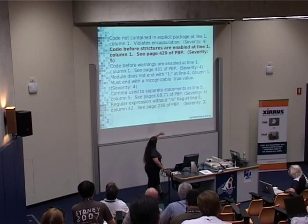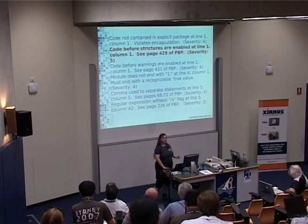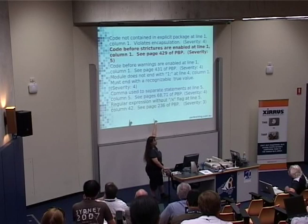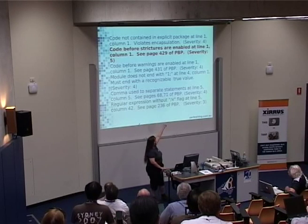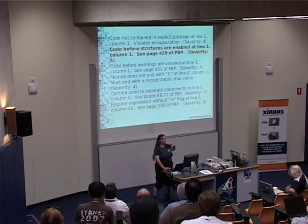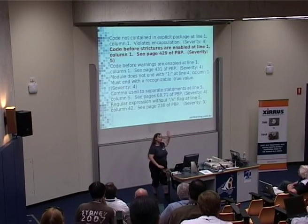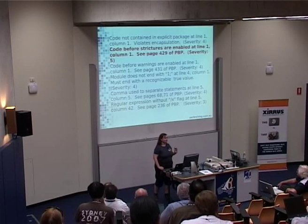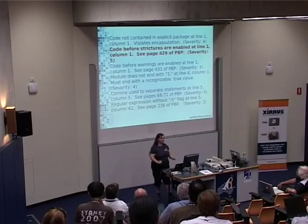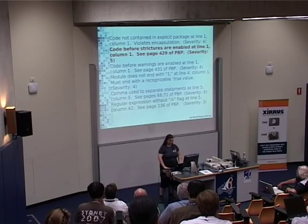Or 236. And it colours these so you know which ones are most severe. It's most unhappy that there was code before I said use strict. It was less happy about the purple stuff and somewhat okay with the black stuff. So it color codes this, the things that are bright red sticking out at you. You've done this, you shouldn't do that. It helps you out there.